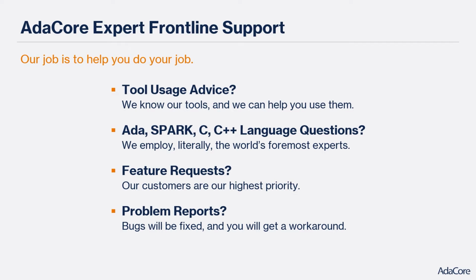If you have a hair-splitting technical question about compilation switches, if you have a question about the Ada, Spark, or C++ languages and what our compiler does with your code, if you're missing an essential feature, or if you suspect that there may be a bug and you need more information and possibly a bug fix, open a support conversation with an AdaCore engineer before you waste any time. Our job is to help you keep doing your job.